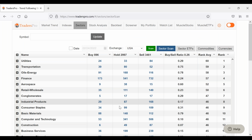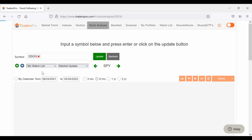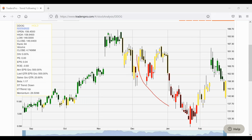Another one I like in computer and technology is Datadog right here. 94 strength rank, DDOG is the ticker. Again, this just barely went back to a hold signal, but again, I like it opened down here. It's looking to close up here, looking to be in a bullish engulfing pattern if it holds right here. I like the kind of bowl-shaped move right here. It's pulled back. It looks like it's going to reverse back up. Has potential to get back up to these highs, maybe not immediately, but it could work its way back up to those highs.